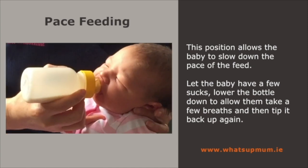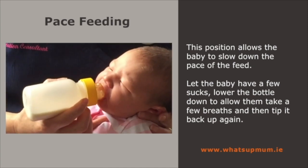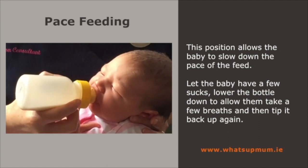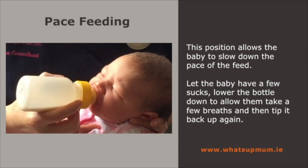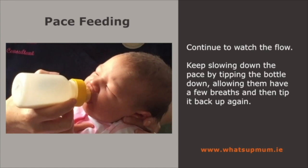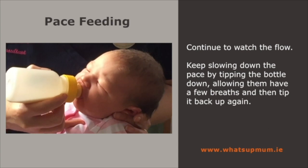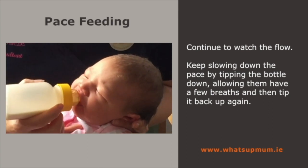So you let her have a few sucks. If she's gulping, we're going to tip it down, let her take a couple of breaths and then back up again and just watch the flow. Good. And slow it down again. And take a breath and then back up again.